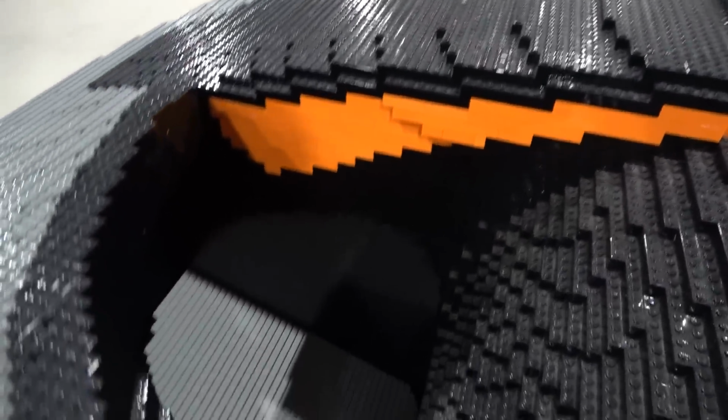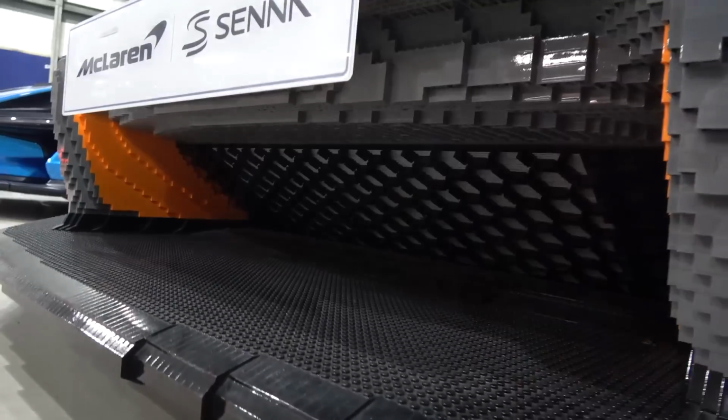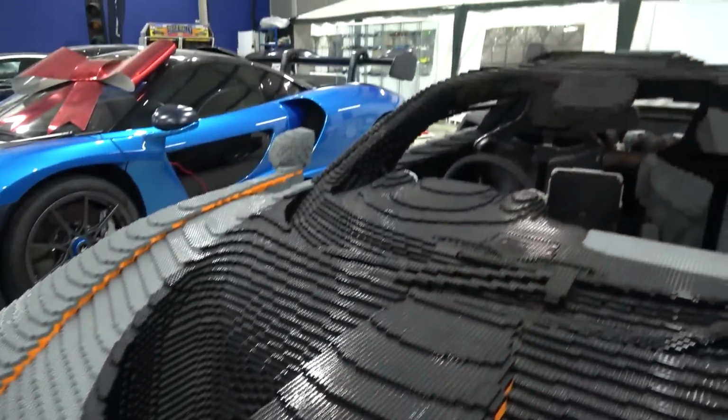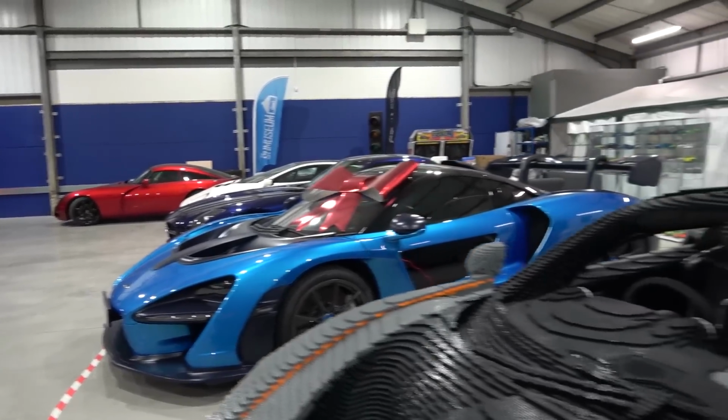Check this out. The radiators in here, also made from Lego bricks. Even under here, the radiator inside, again, made from Lego bricks. How cool is that? This is the nose bridge section for the clean air to go over the top towards the snorkel. The CTEC smart charger actually plugs in there as well.